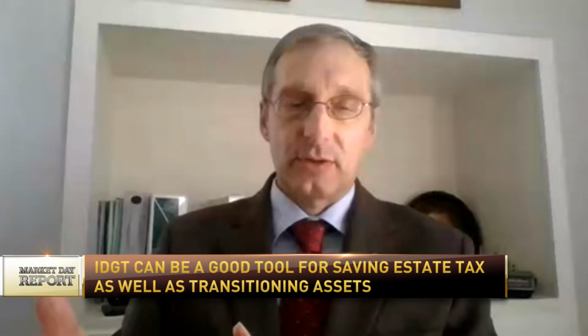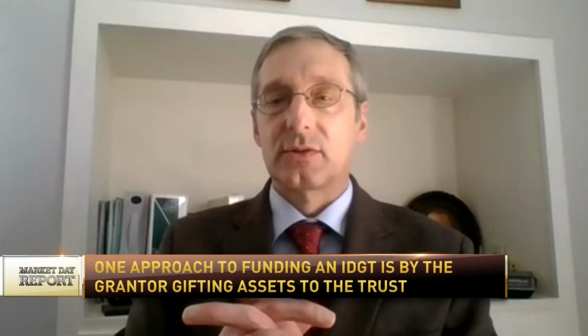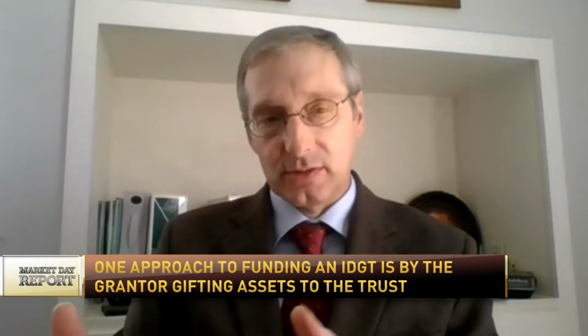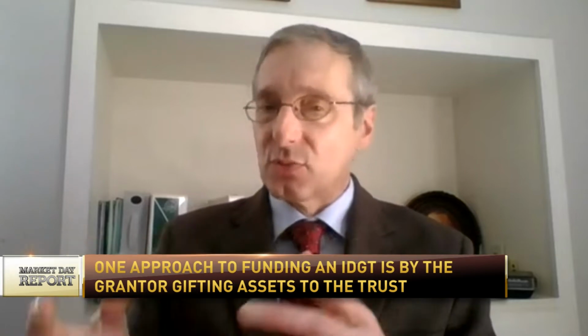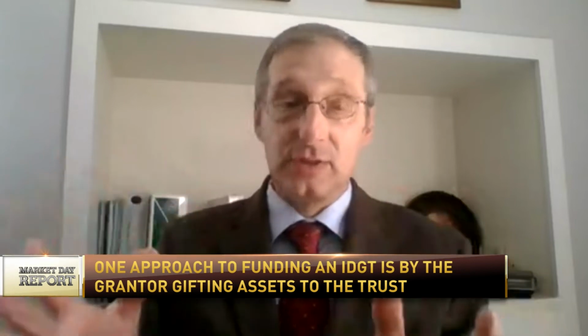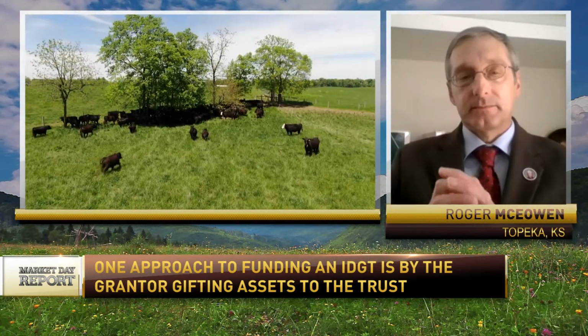What are the cons of an IDGT? Are there any? Well, it's incredibly complex, and you have to make sure you have enough cash flow as the grantor so that you can pay the tax on the income generated by the assets in the trust. And you have to make sure you have enough assets to fund the trust, or we can get into estate tax problems that way, as well as income tax problems. So this is really only for the very large operations. And again, that could be redefined if the law changes and that exemption comes down.